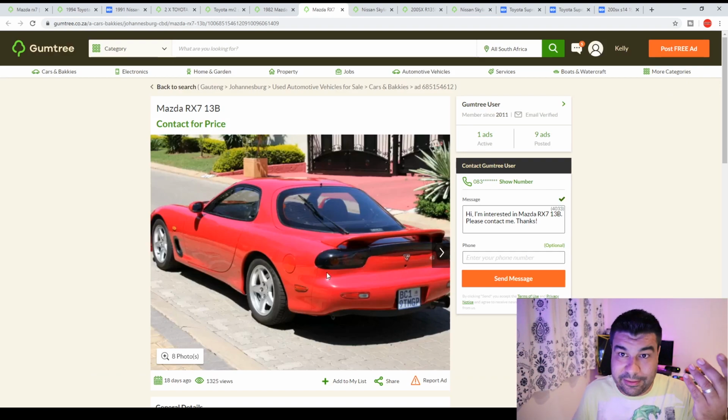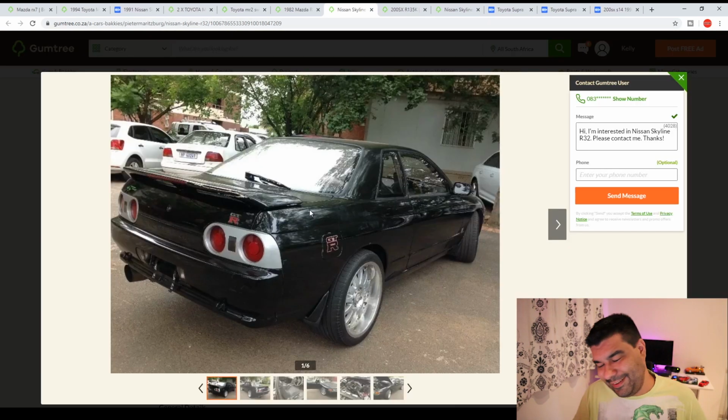I'll give it a 6.5 out of 10, this car. This is where I landed. So anything after this car that I'm about to show you, I haven't seen yet. I've just opened up all the ads.